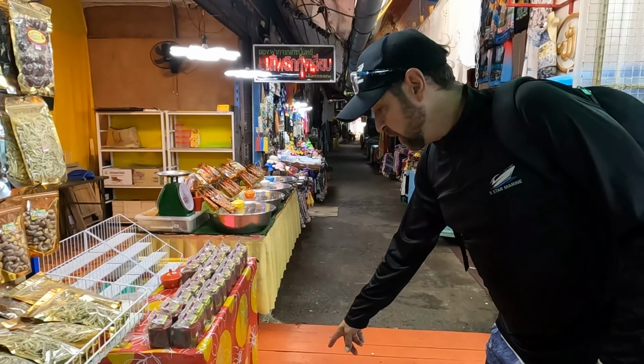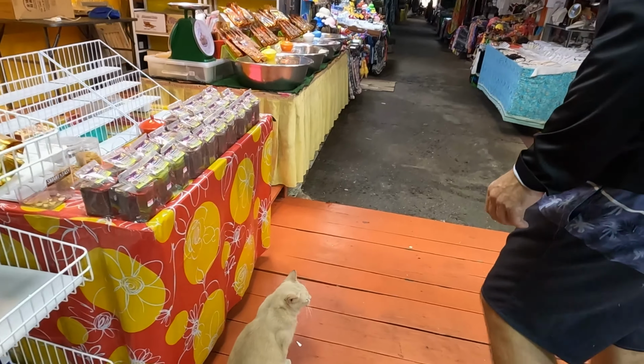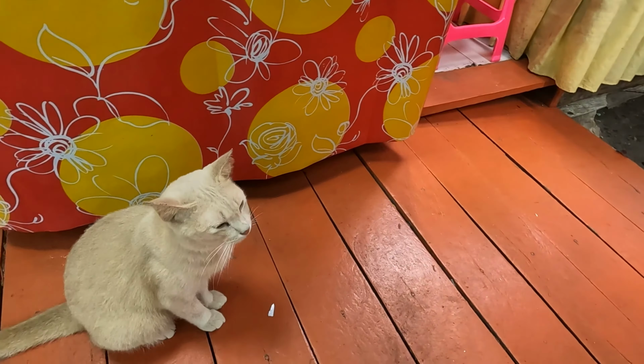There's lots of cats on Koh Panyee. Hello, cat. Meow meow.